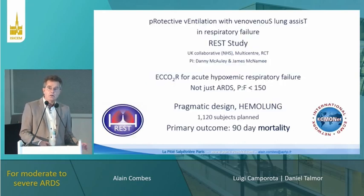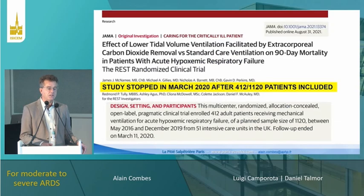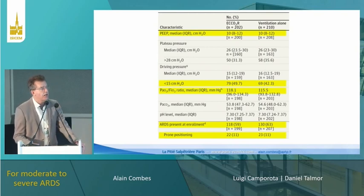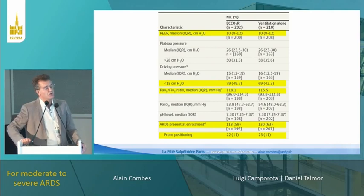And of course, we now have the big REST study, which is the largest trial of ECCO2R performed so far. It was not only for ARDS patients, but also for patients with acute hypoxemic respiratory failure. It was scheduled to enroll 1,100 patients with a primary endpoint of 90-day mortality. And as you know, the study was stopped early, both for a signal of harm and for futility, after 412 patients were enrolled. So it's now very important to look closely at those results, and Ewan showed you the secondary analysis, which is very important and should now be taken into account for future trials.